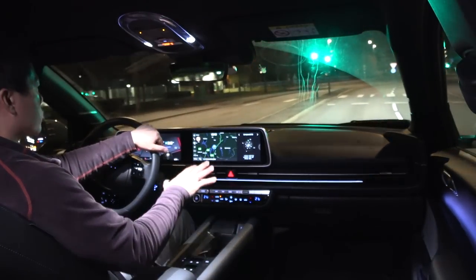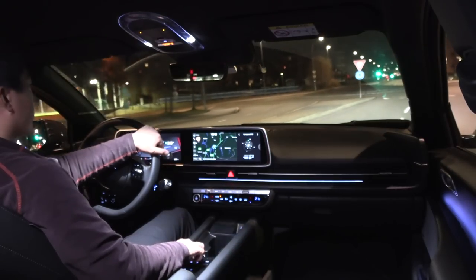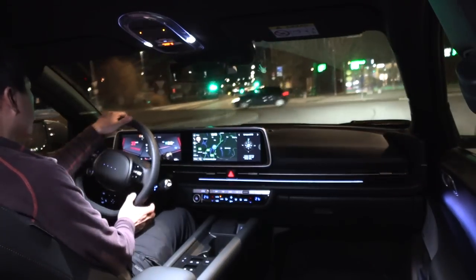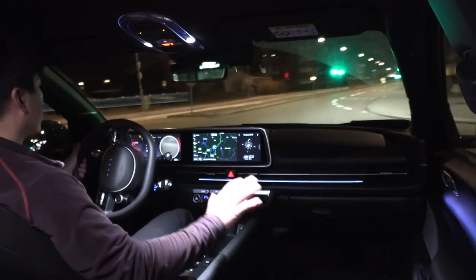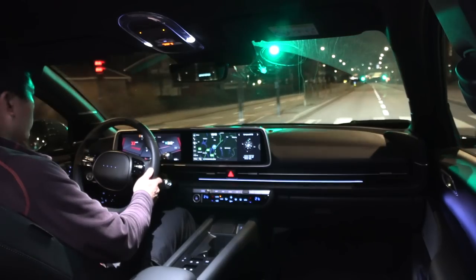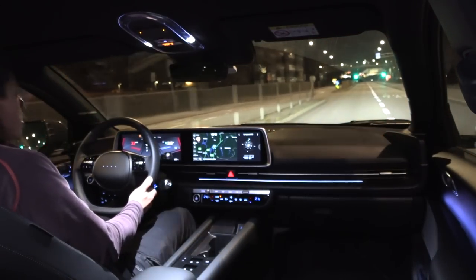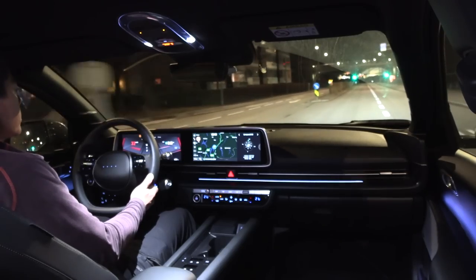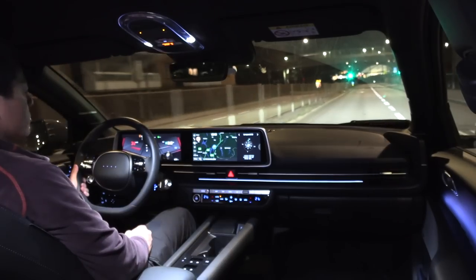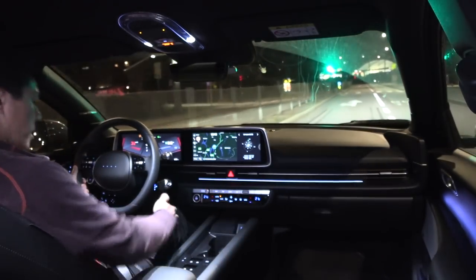They even moved the controls for the windows to be here instead, in the center console, rather than on that side. So in my opinion, I think Hyundai might have pulled the whole design thing a little bit too far. Because the door pockets in the front here feel a bit tight, really. I'm struggling sometimes to put some bottles in there. Most other cars I test nowadays have nice and open side pockets.